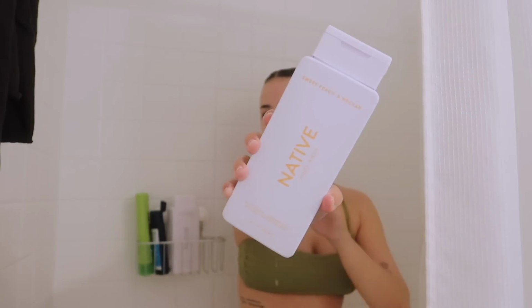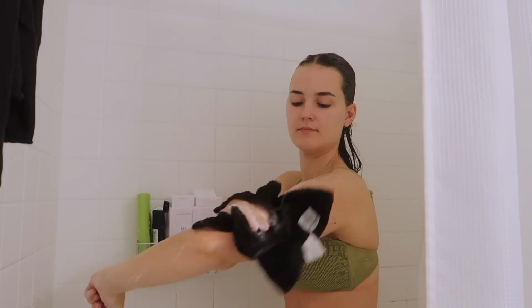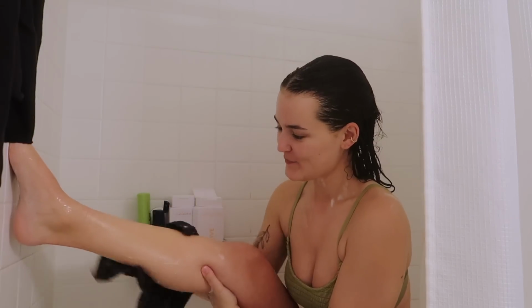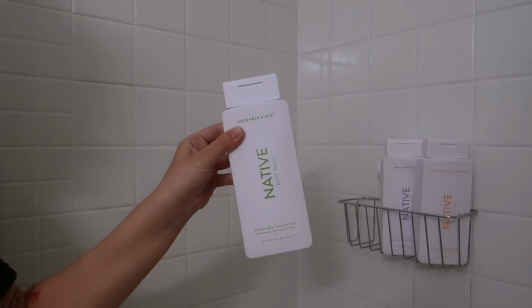And then it's time for the first round of body wash. Of course, using my Native body wash. This is in the Sweet Peach and Nectar scent. And I take that on a washcloth first to really exfoliate my skin, get off any dead skin, or again, more product buildup and prep for shaving.